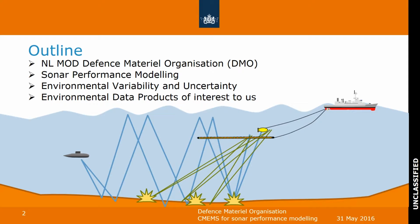Outline of my presentation: a little bit about who we are, who's the demo. Then I'll go into performance modeling, how it works, the problems we have, and obviously then I'll move into how we use and how we would like to use CMEMS products.